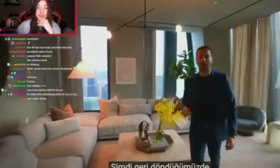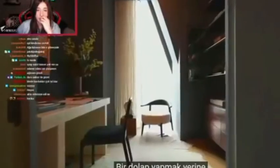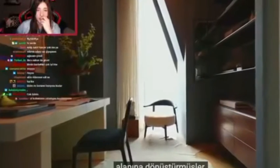Now, as we go back, actually Mikey, let's go inside here. Really cool. So this one has a walk-in closet, right? Instead of doing a closet, they kind of made it into this little office area, which looks very charming.